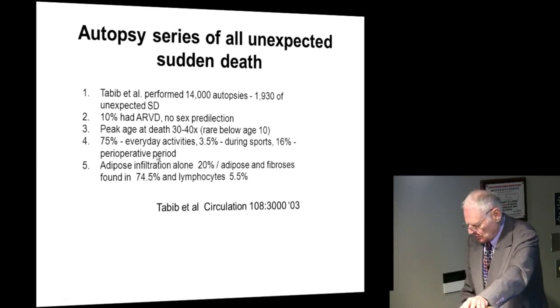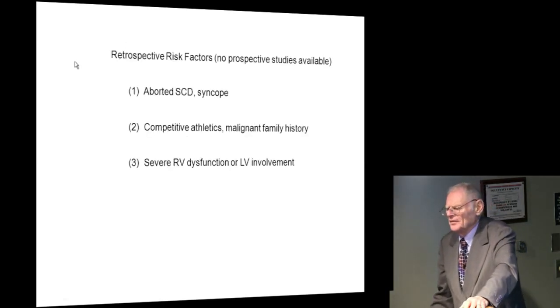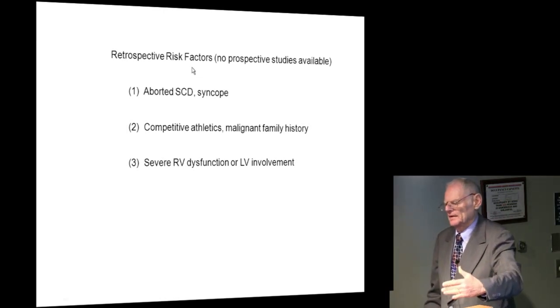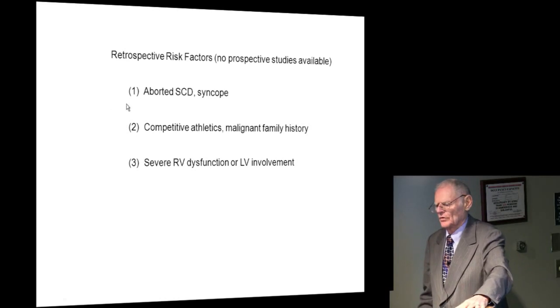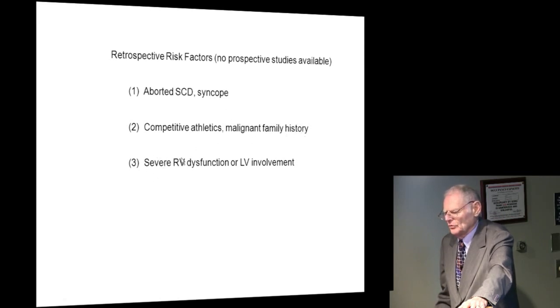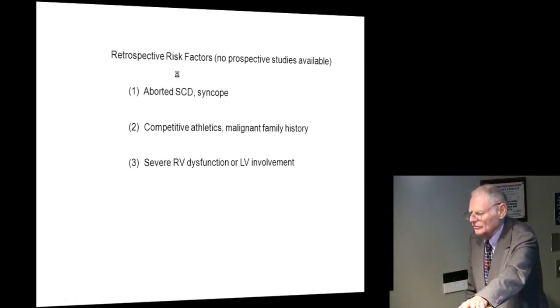I think we've pretty much covered this. Now, there's a whole issue about risk factors, how to treat these patients and who needs defibrillators, et cetera. Certainly if somebody has aborted sudden death or syncope, they get a defibrillator. We do limit them on athletics, particularly competitive athletics, and we certainly worry about malignant family history. And we'll talk about the actual data in a moment. And also it is thought that severe RV dysfunction or LV involvement were risk factors.